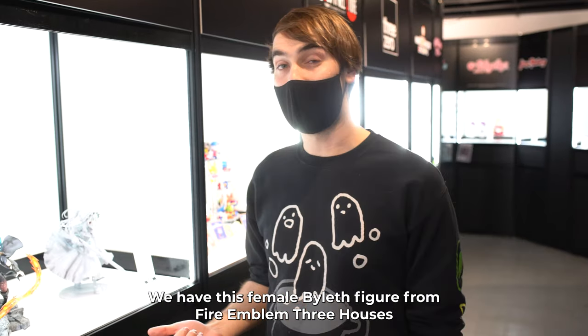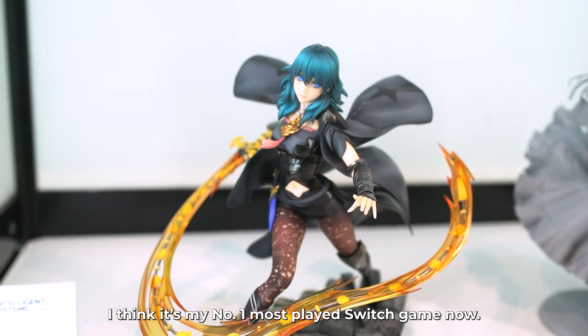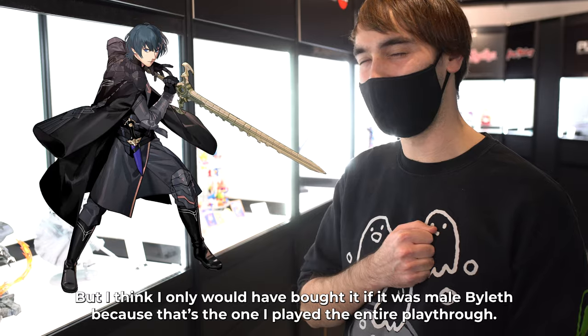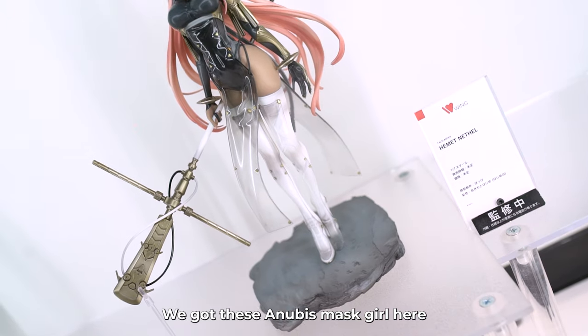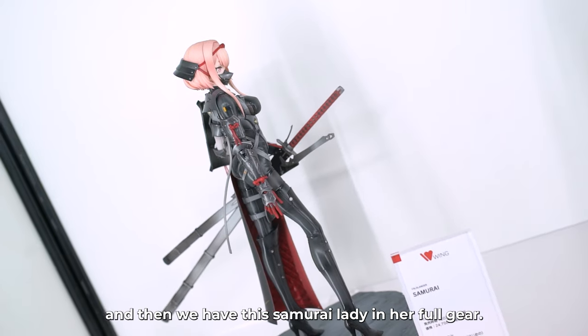I don't know. We have this female Violet figure from Fire Emblem Three Houses, and I just finished playing the game. I think it's my number one most played Switch game now, but I think I only would have bought it if it was male Violet, because that's the one I played the entire playthrough. You got these Anubis mask girl here, and then you have this samurai lady in her full gear.